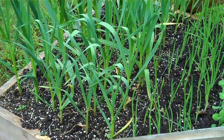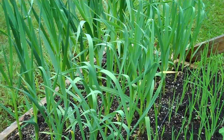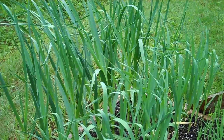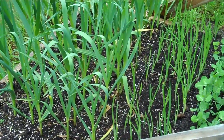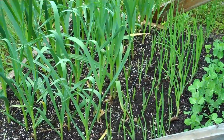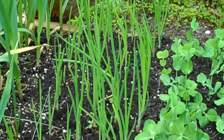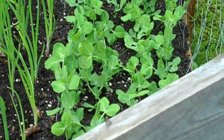This bed has 2 rows of garlic, 2 different varieties, both hardneck varieties. The front row, which is growing much taller, are actually bulbs that I saved from my own garlic and replanted last fall. And the second one is a hardneck variety that just has more cloves that I bought to grow in the garden this year, so I'd have 2 different varieties anyway. And they're both doing quite well. Next to that is a row of onion sets that I bought, the red onions, and they're coming along pretty good. And behind that is another row of sugar snap peas.